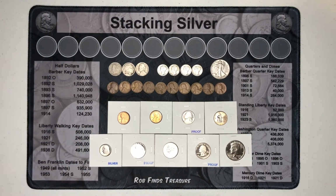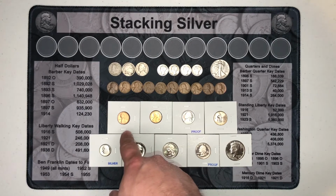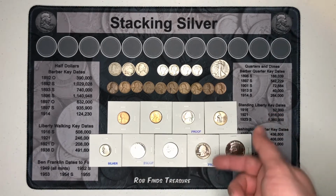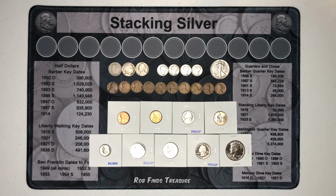And then we had a few proof quarters, which is nice. Here's the silver coin. Of course, it's a dime. Proof nickel, a 59 penny, a 53 wheat penny, a 2005, and a 97. But again, I'm not really sure I understand why some of these are in flips. The half dollar, there's nothing really significant about it. I mean, it's nice, but not really sure.